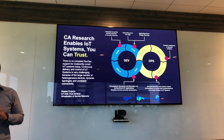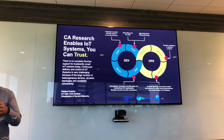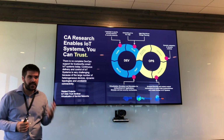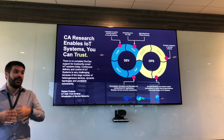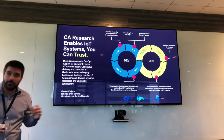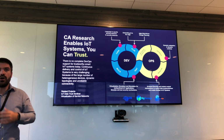So there is no complete DevOps support for the creation of trustworthy smart IoT systems. That means that continuous delivery and operation of these systems become very complex because of many different factors: you have a massive number of devices that are heterogeneous, you rely on networks that are unreliable, and the topology of your system may be changing all the time.